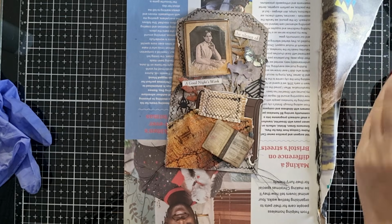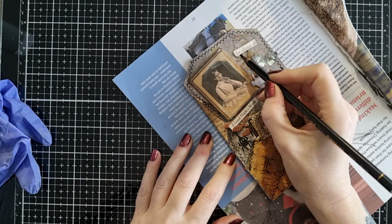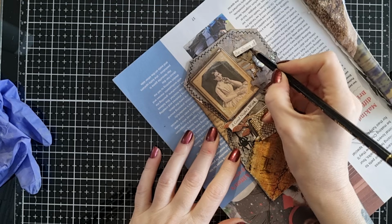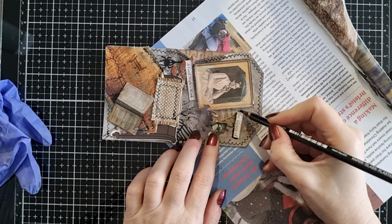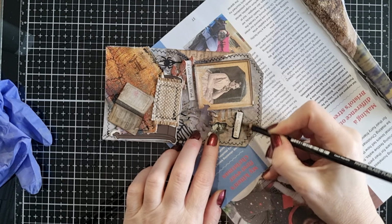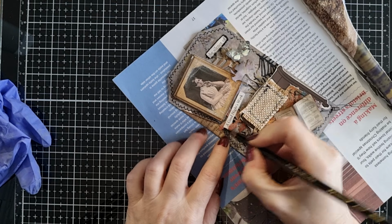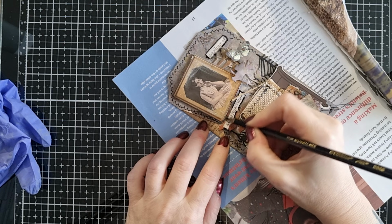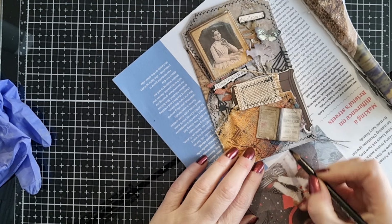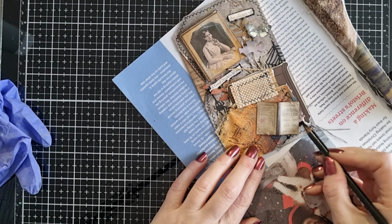Did you guys remember, even though I didn't? I was going to use my Stabilo pencil and just come on around some edges here of these things, because I like doing that. I'm going to need the Stabilo for the next one too, just on here. It's going to be a bit harder on here because it's on so many layers and I don't want to cover the words up. And I think I'm going to add a little bit of shading just under the bed too, just a little bit.